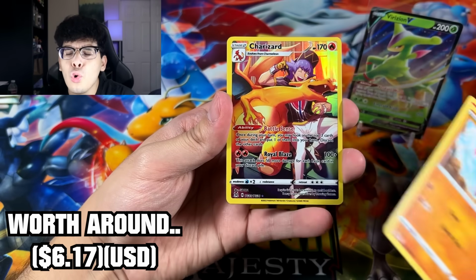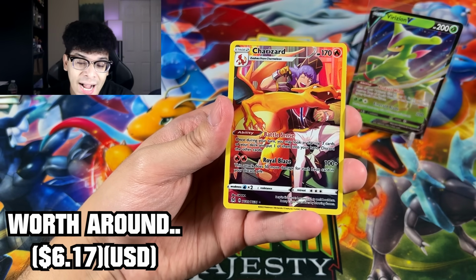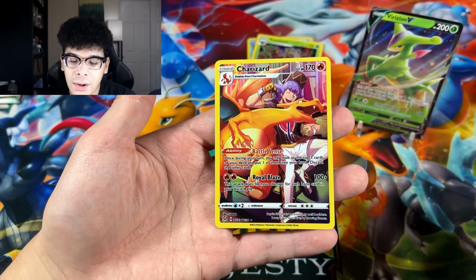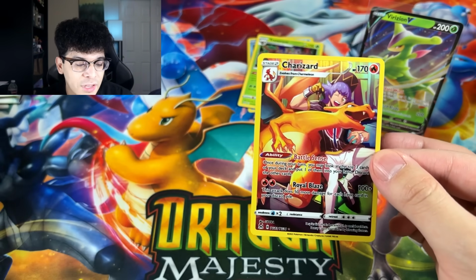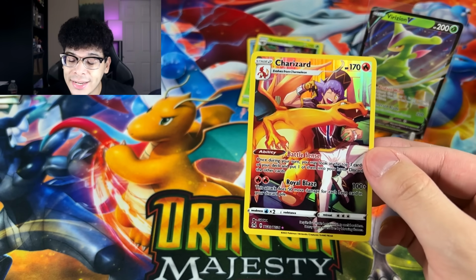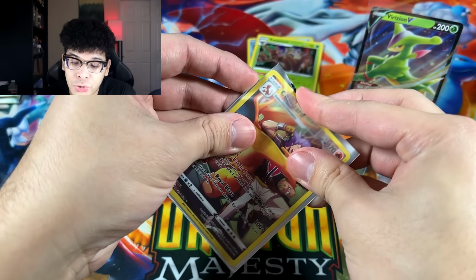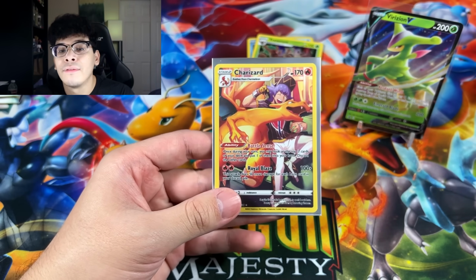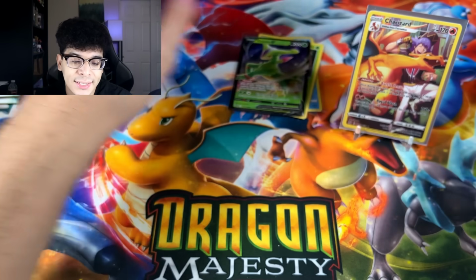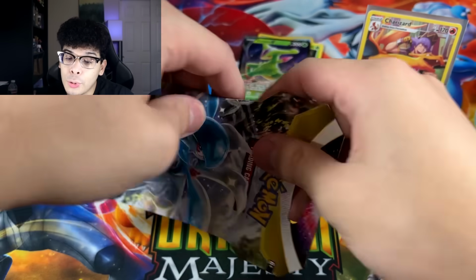What do we got? Ooh, baby! I skipped cards, but we got that Charizard, everybody. Look at that. The Charizard Trainer Gallery. Now, I know I did say I didn't have sleeves, but I do have sleeves for my ultra rares. I just don't have any for the holos and whatnot. So here we go. Let's go ahead and sleeve that up. And let's open up the next pack.